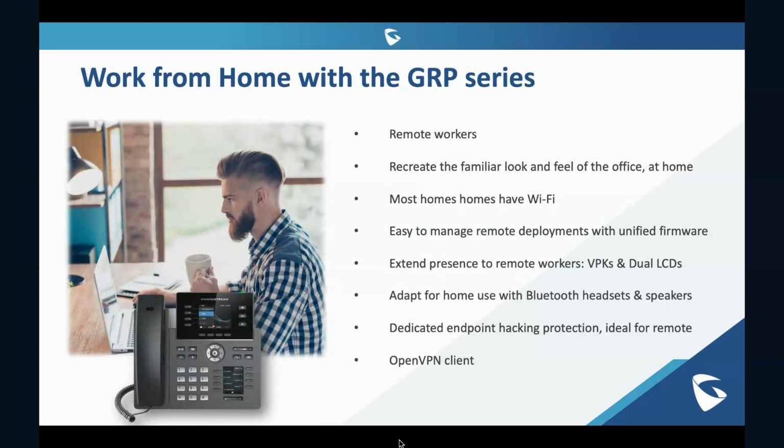And then moving on to staying with more of a desk phone-based solution. Working from home with our GRP series, perfectly suited for remote workers. They recreate a familiar look and feel of the office at home, so people feel like they're working on their work phone at home. It allows them to use the same functionality that they do in the office and just pick up and run with it.